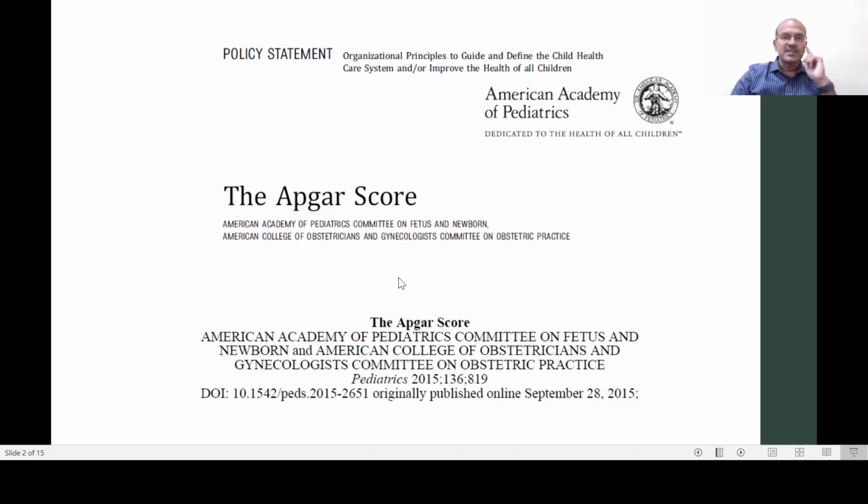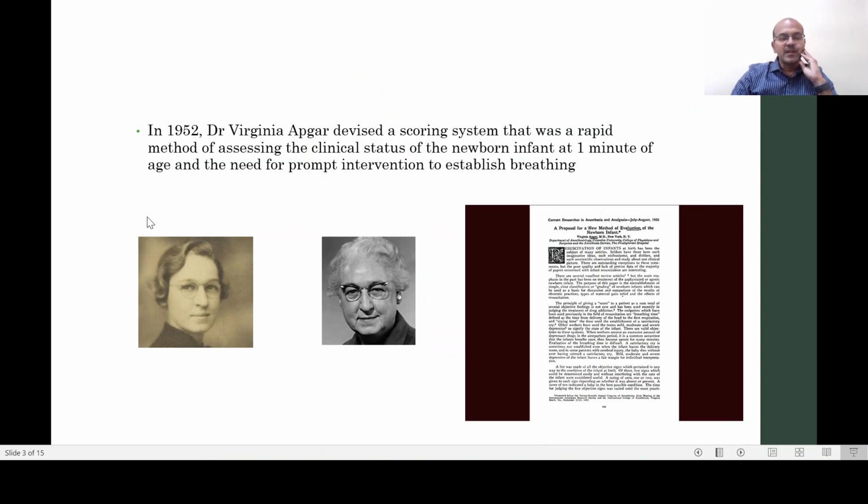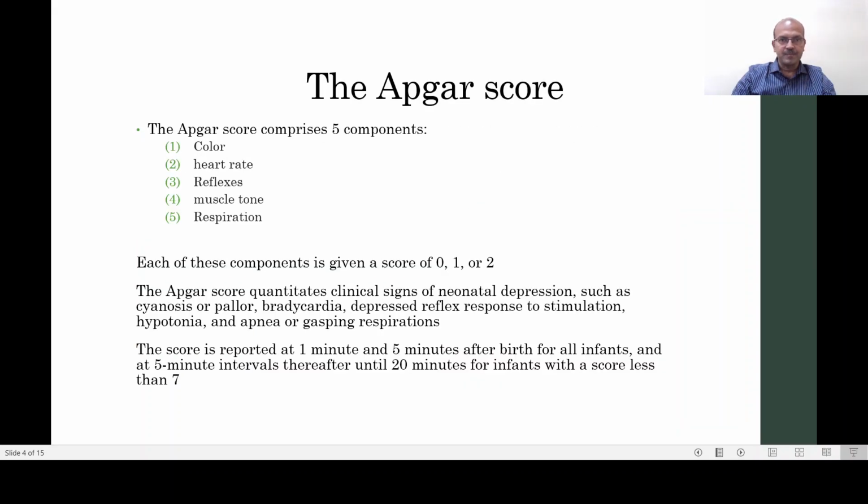So this committee statement was published in 2015. We all heard about Dr. Virginia Apgar, and she was a pioneer. She's actually an obstetric anesthetist who wanted a scoring system that was a rapid method of assessing the clinical status of the newborn at 1 minute of age, and also to assess the need for prompt intervention to establish breathing. So there are awards established after her. She's a very popular person, and as we all know, the Apgar score has been one of the mainstays in newborn assessment for a very long time.